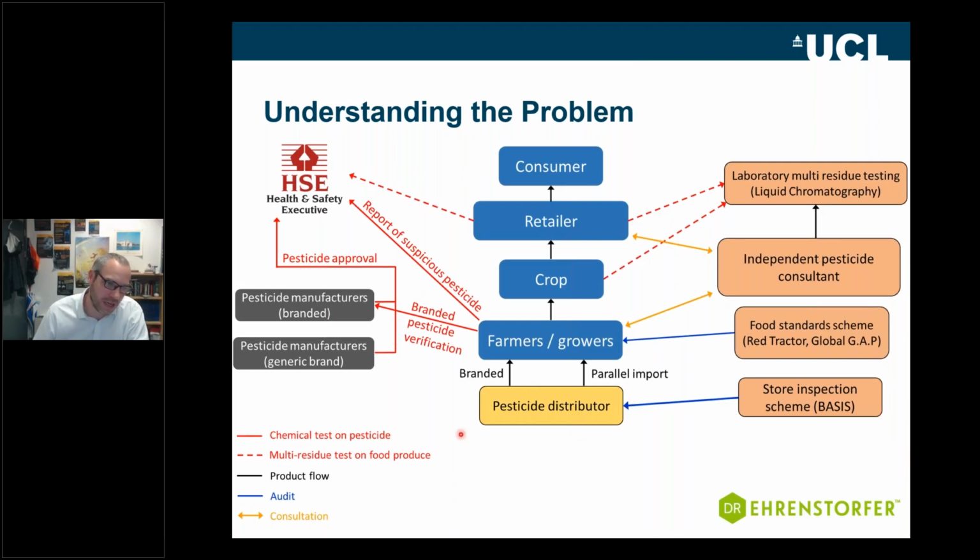And so we started to think about, okay, where do pesticides come from? Well, farmers and growers buy them from pesticide distributors, and the chemicals themselves come from branded pesticide manufacturers who sell what we'll call branded products, and manufacturers who produce what we'll call generic brands.